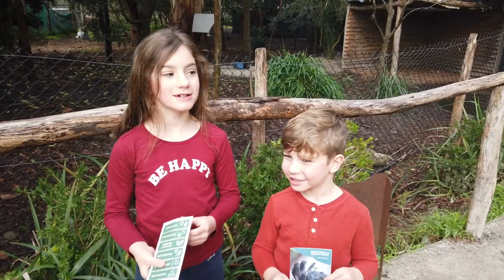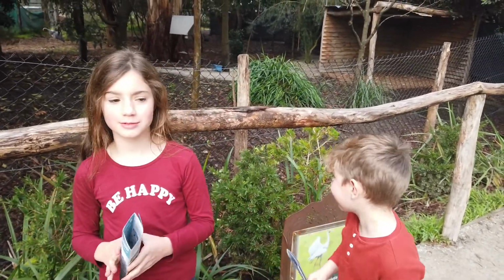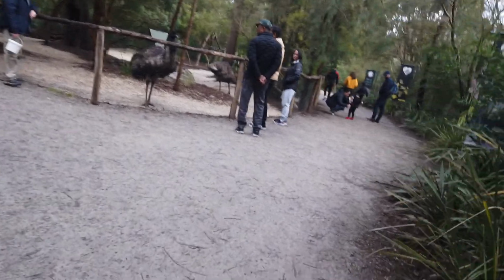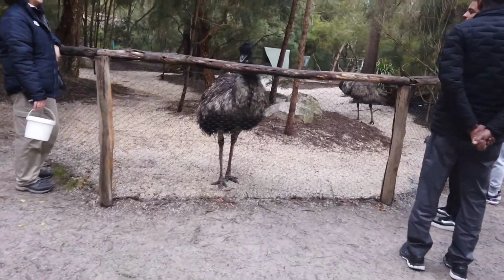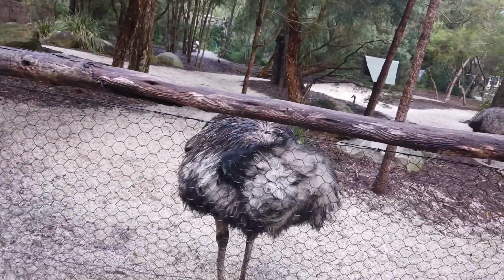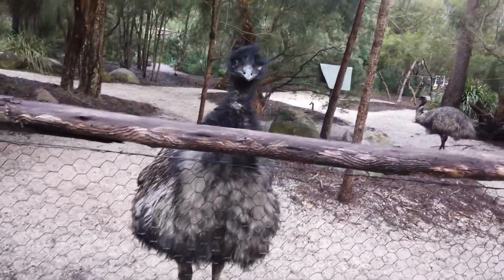We're at the Healesville Sanctuary Zoo, and here's the starting point. So let's get started. Oh, look at that. These are emus? Are they emus or ostriches? Yeah, and the male stays on the eggs till they hatch, which takes about 56 days. The male can lose a lot of weight during that time because he doesn't go anywhere. Now we're going to have a look in here.